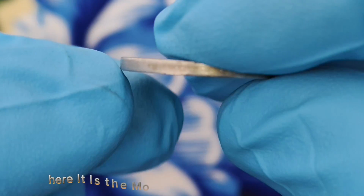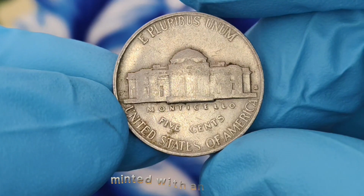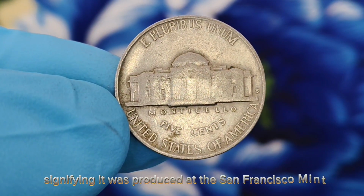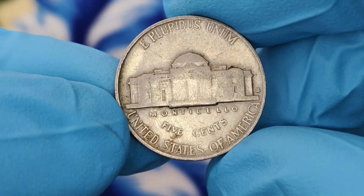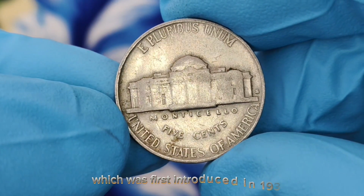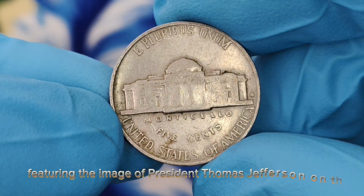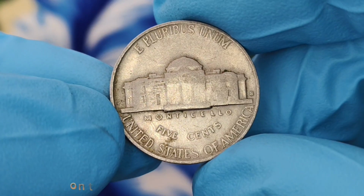Here it is, the Monticello Jefferson nickel from 1940, minted with an S mint mark, signifying it was produced at the San Francisco Mint. This coin was part of the Jefferson nickel series, which was first introduced in 1938, featuring the image of President Thomas Jefferson on the obverse and Monticello, his historic home, on the reverse.